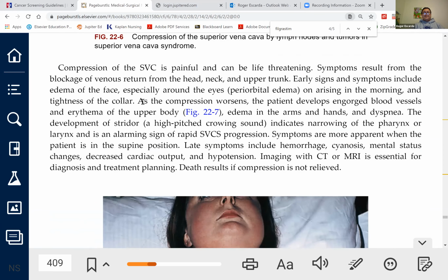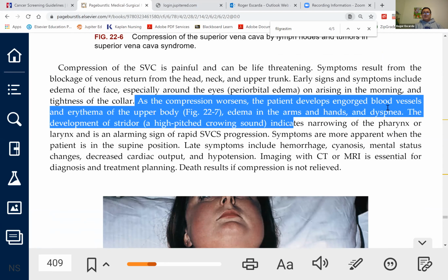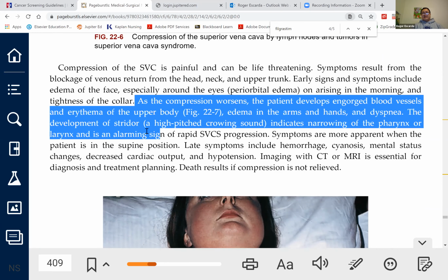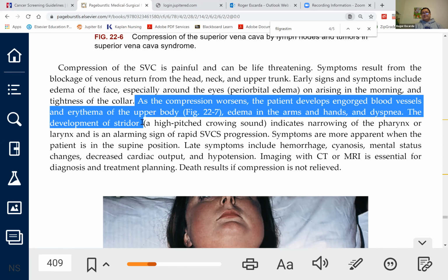You have, well, I already mentioned the edema. As it worsens though, the patient will now have dyspnea. Okay, and then you'll have signs of airway obstruction as it progresses.